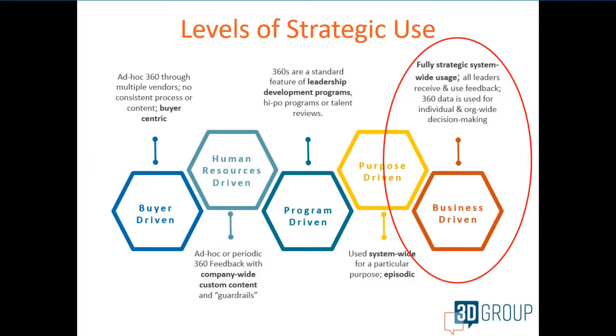So in the first part, I talked a little bit about these levels of strategic use. And clearly, as we'll see in this case, this was a very business-driven approach to 360s. This was a process that was used every single year on a rhythm. It fit within the performance management cycle. Typically, it was actually done after the performance management cycle. So it was clearly around development, but it was very much built into the rhythm of the organization. And as you'll see, it focused on both individual development, very important, but also aggregating that up at the organization level to try to drive decision making within the organization, at least within the IT function.